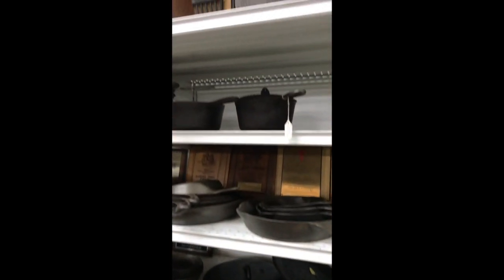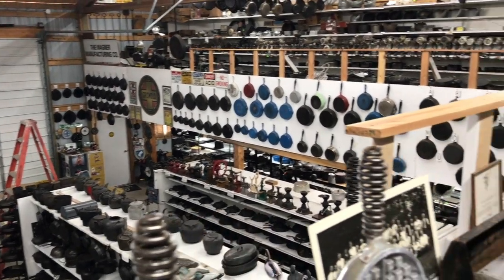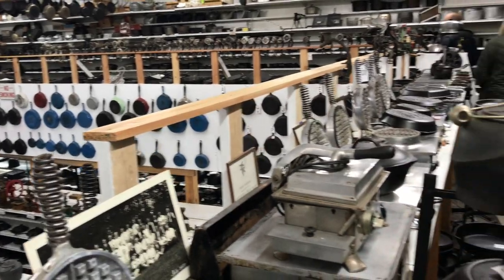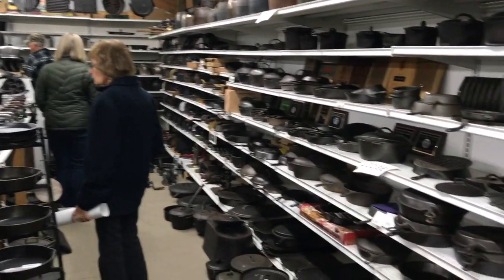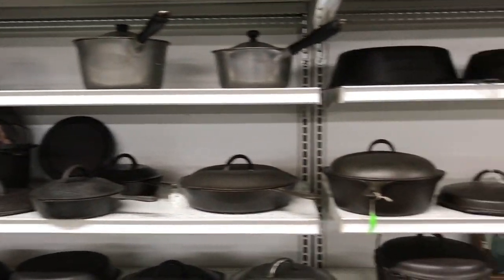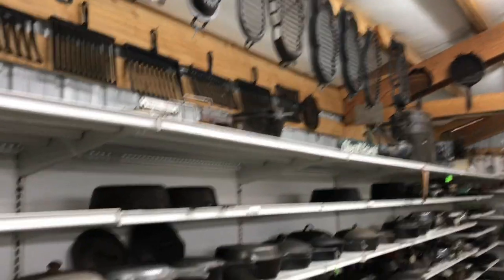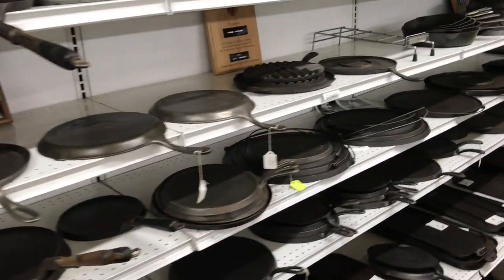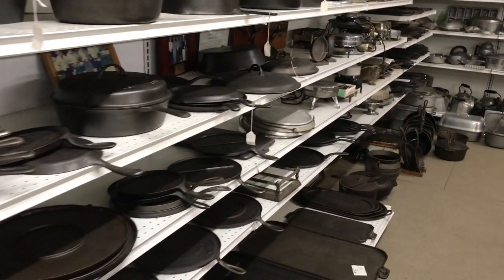These are Lodge commemorative and advertising skillets on top of some of the electric waffle irons. There's some bulge pots, more Lodge pieces. And again, looking down the line at all of the waffle irons, there's Marge, Linda, Larry, Lodge pieces. He also has some BSR pieces. Showing you some broilers up on top hanging from the rafters, moving further down the line of this section of the museum.